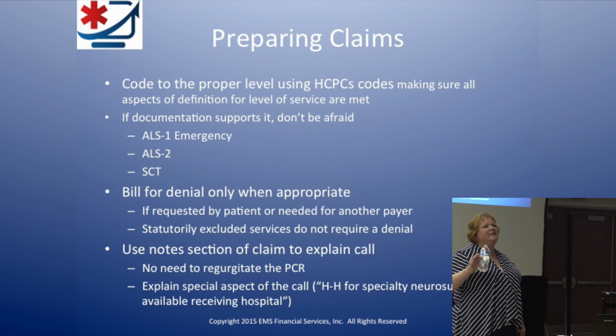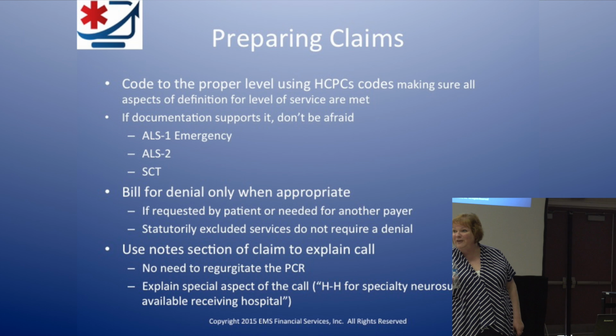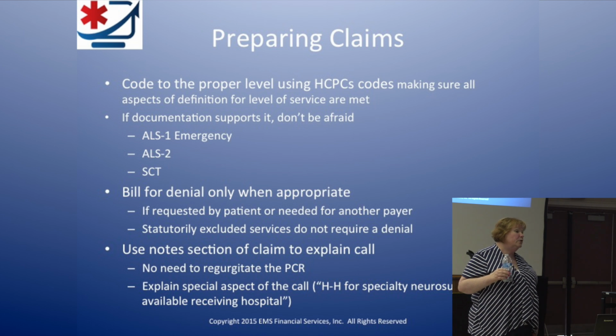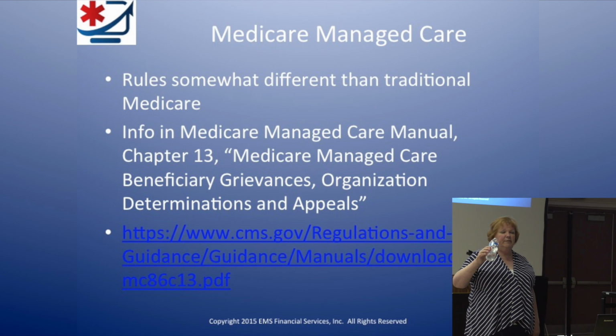The time that gets read is if you have a denial. So yes, it is advisable to fill out the narrative section of the claim because it can be helpful to you, but you don't need to put what's already in the trip report. Maybe put some specifics that explain this trip, like why you're going for a CAT scan when you're leaving a hospital that has a CAT scan. So use it wisely so you're not doing more work than you have to, because you already have to do a lot of work. Did you know the rules are different for Medicare managed care?